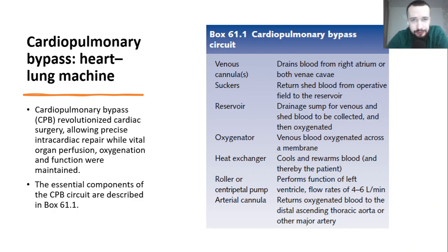As you remember, at the start of the lecture I told you that the cardiopulmonary bypass heart-lung machine is very important for this topic. It revolutionized cardiac surgery, allowing precise intracardiac repair while vital organ perfusion, oxygenation, and function were maintained. The essential components of the CPB circuit are described in box 61.1.